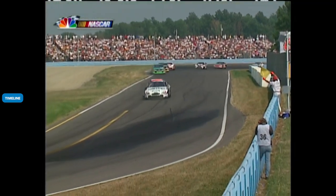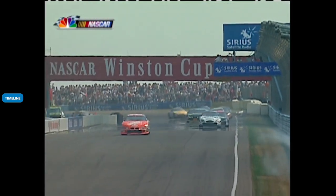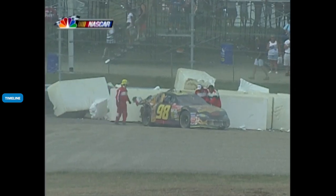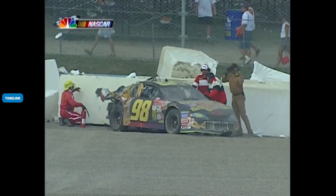Robbie Gordon trying Ryan Newman for 2nd. And we see Ryan Newman is going to win that battle back. I'm told that the brake pedal broke on Kenny Wallace's car. Man, that was in turn 1? And you see those great big foam blocks in front of the walls. Wow. Yes, that is in turn 1.